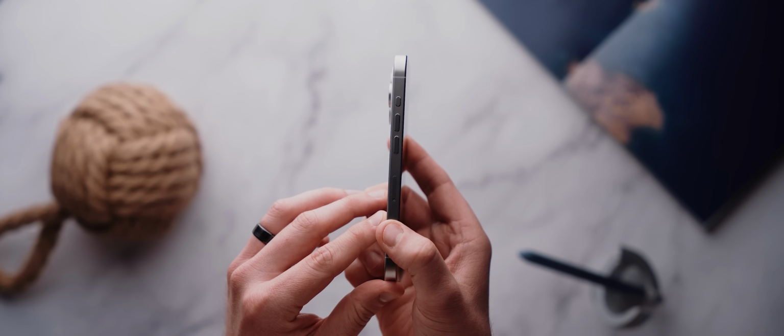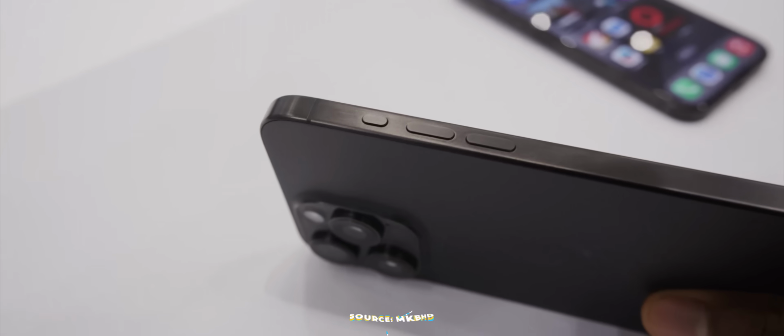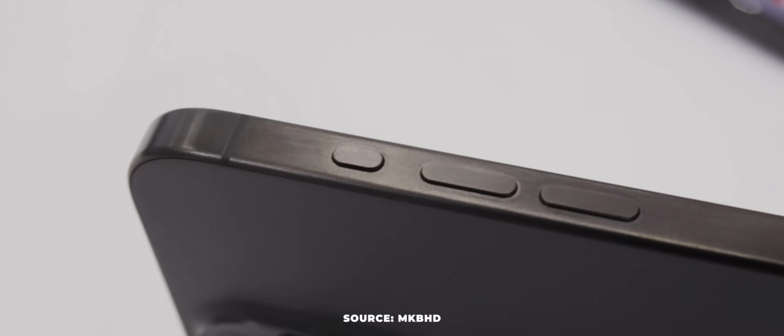I would just highly recommend getting either the natural or white titanium colors because they both have side rails that are in this lighter colorway, which means you can barely see any fingerprints on them at all. Whereas the blue and black variants, they actually still attract quite a lot of fingerprints.